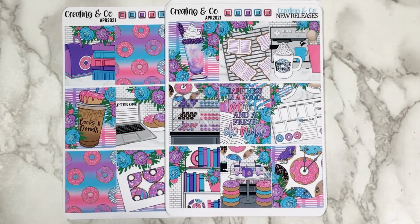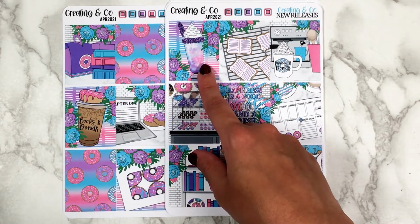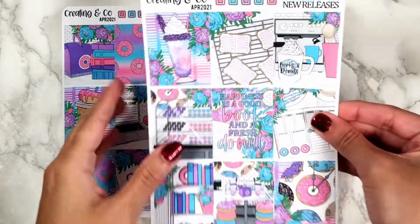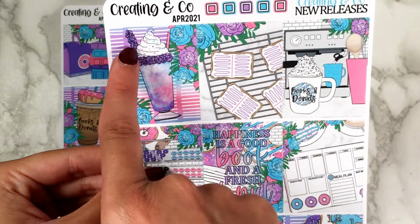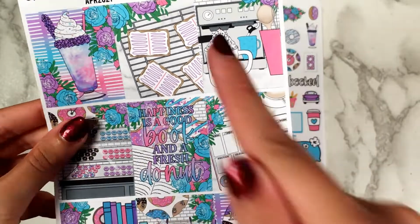I like that. Then over here we have what looks like a milkshake. Oh, that looks like a really good one. Let me pull this up for you. Looks like it has a little stick of rock candy in it, which, oh my god, that looks so good. I would love to eat that.